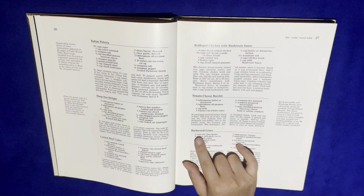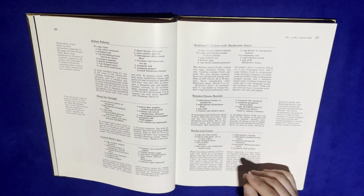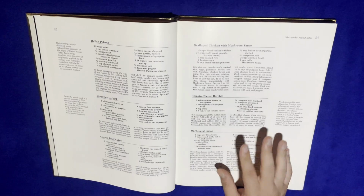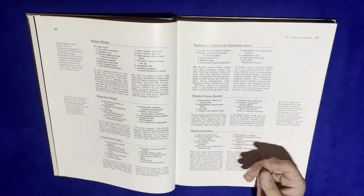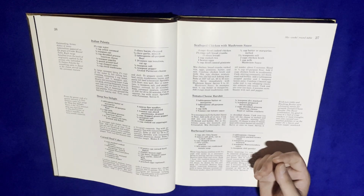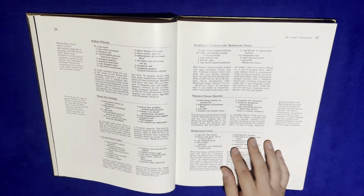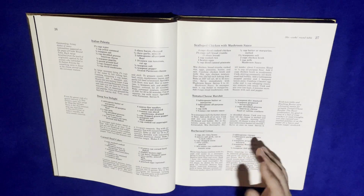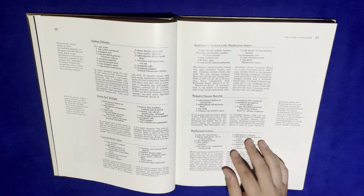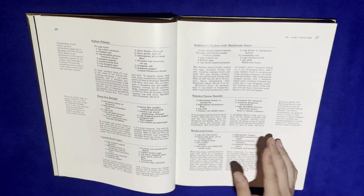Barbecued limas. Nobody really eats lima beans anymore. I remember there was a book I read when I was a kid, A Bad Case of the Spots, if anybody remembers that. And that was like the only time I ever heard of lima beans mentioned in my day-to-day as a kid, or really in my entire life.